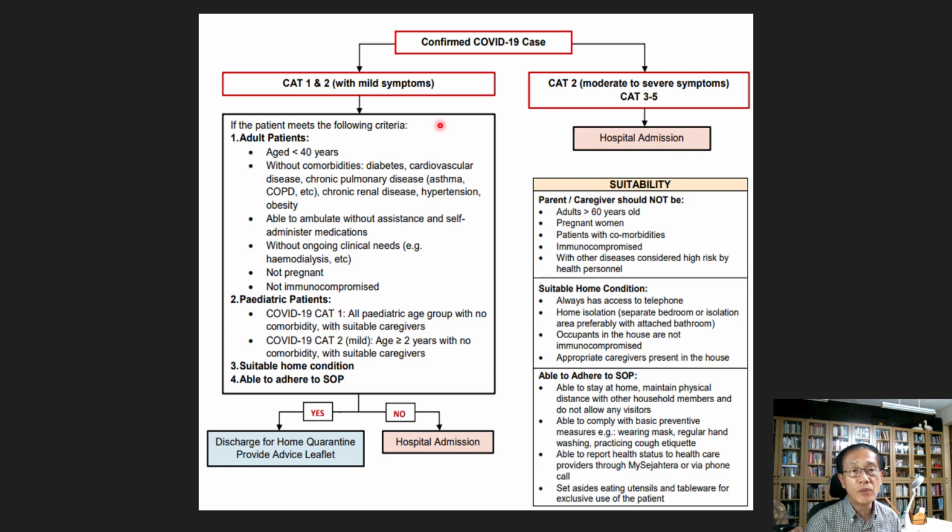Patients who are going for home quarantine should be less than 40 years old, without comorbidities like diabetes, cardiovascular disease, chronic lung disease like asthma, COPD, chronic kidney disease, hypertension, or obesity. They must be able to ambulate without assistance and be able to self-medicate. There should not be any ongoing clinical needs like hemodialysis. They should not be pregnant and must not be immunocompromised. The home conditions should be suitable, and the person must adhere strictly to SOP.